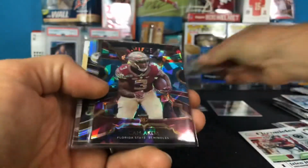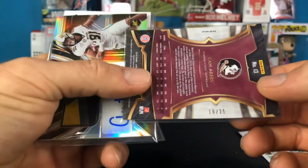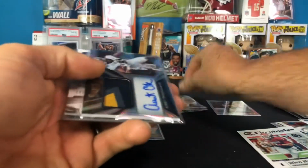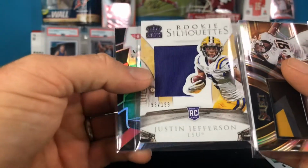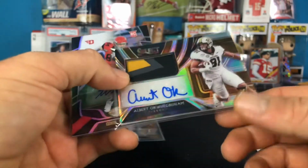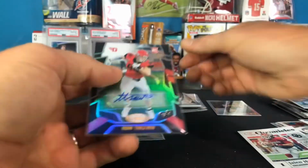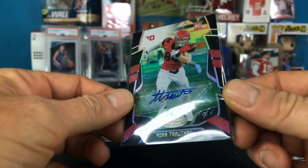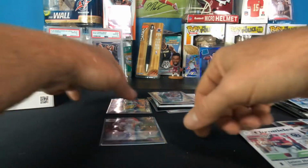The Tua is probably the Spectra. The Cam Akers, cracked ice, number 10 out of 15. Make sure he's not number 10. Then we hit an extra hit out of the box. So four hits out of it. Justin Jefferson patch numbered to 199. Then the Albert from Missouri guy. Three color patch. 19 of 99. And then, dude, a freaking Adam Trautman one of one. Right there. Bam. Sticker auto. I can't believe that wouldn't have been an on-card. I don't know, it's kind of crazy.